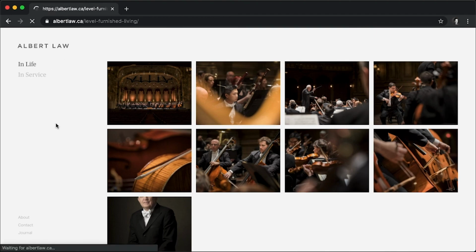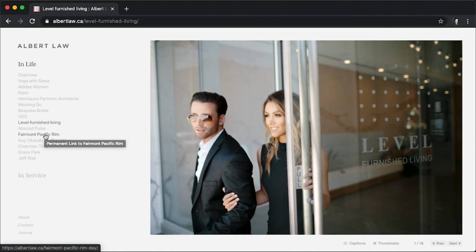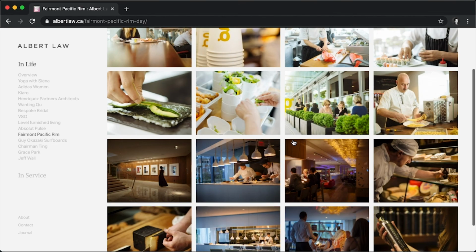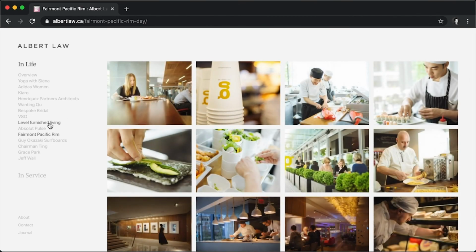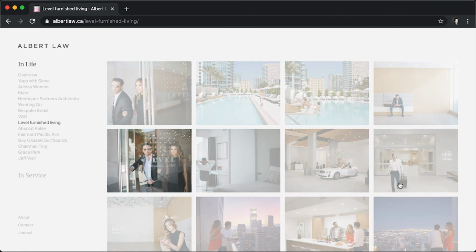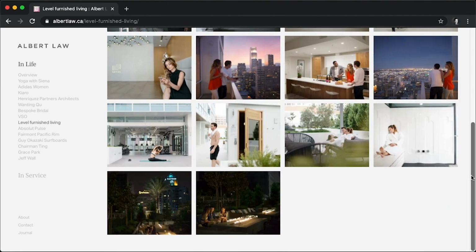With Level Furnished Living and Fairmont Pacific Rim, this is also pretty strong work, but in comparison to, as we had seen, this feels like it's starting to clash with your other work. I think these are great projects for lifestyle hospitality clients. I do think you do a great job here at really telling the story about a certain brand, especially here because we see the brand logo in a few images. But I would say this speaks less to your style and voice, because this feels more posed and staged and less natural than what I've seen in your other projects.